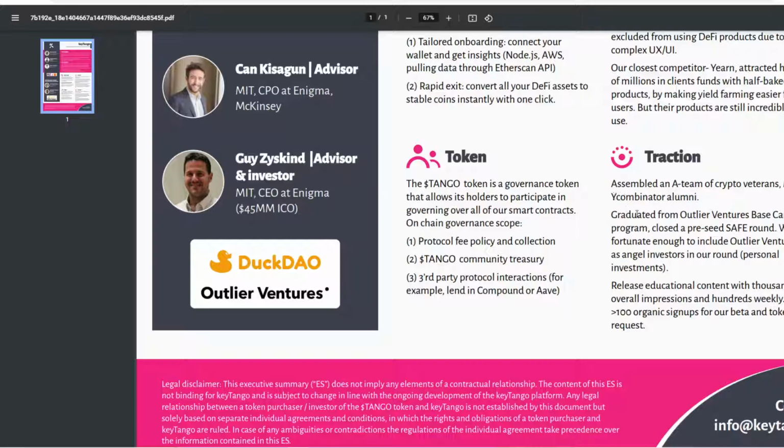Y Combinator is a huge, well-known incubator of new projects based in Silicon Valley. They've really brought out some phenomenal companies. They've also graduated from Outlier Ventures' Base Camp program and closed the pre-seed. So they've actually closed the pre-seed round, and fortunate to include them.